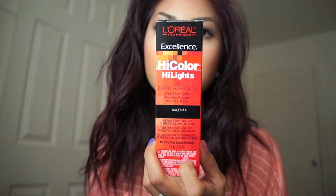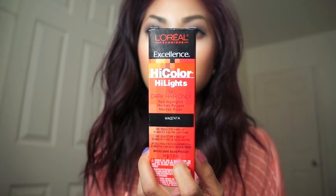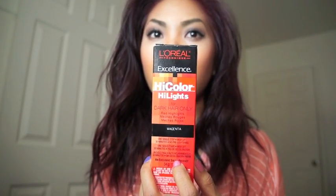It was too dark for me and I wasn't feeling it at all. The next day I went back to Sally's and I just winged it. I've heard many good things about this L'Oreal High color, and this is what I was eyeballing at first, but I wasn't too sure because I saw how other people's hair turned out when they first dyed it, and it came out super bright. And I didn't want that super bright color.